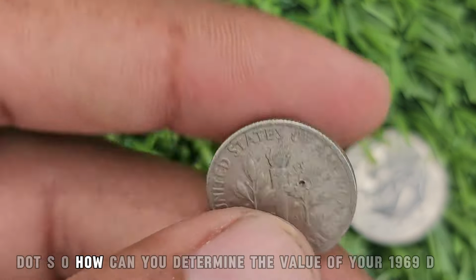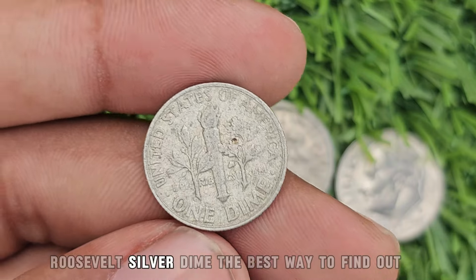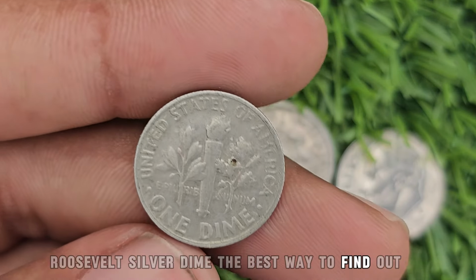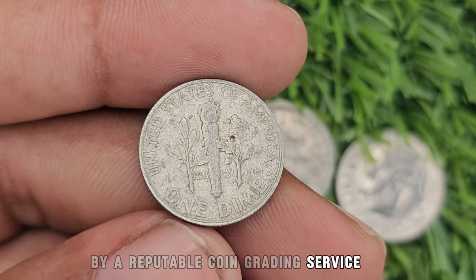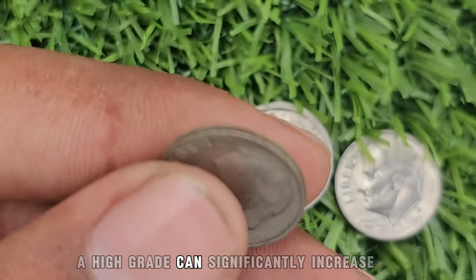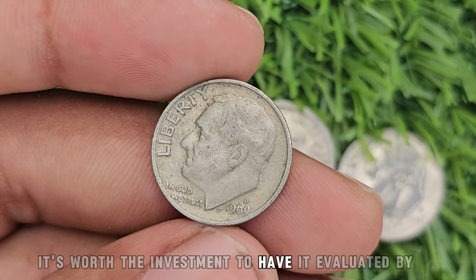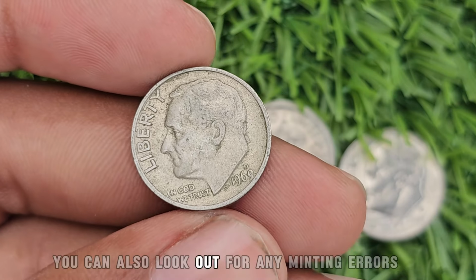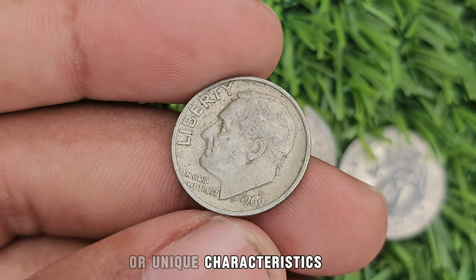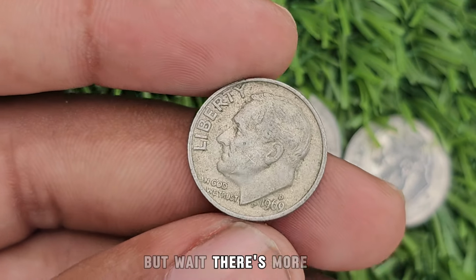So, how can you determine the value of your 1969 D Roosevelt silver dime? The best way to find out is by having it professionally graded by a reputable coin grading service. A high grade can significantly increase the coin's value, so it's worth the investment to have it evaluated by experts. Additionally, you can also look out for any minting errors or unique characteristics that could make your coin even more valuable.